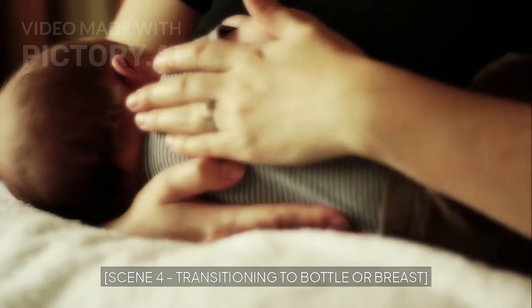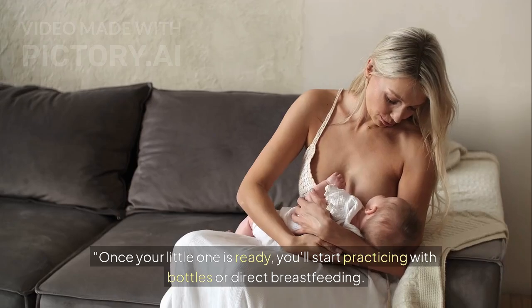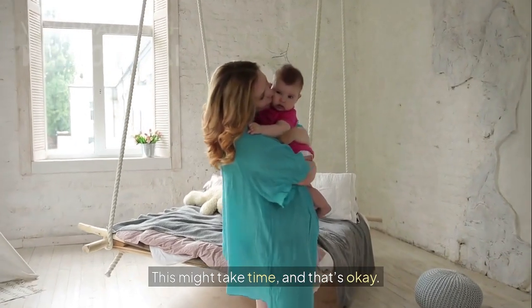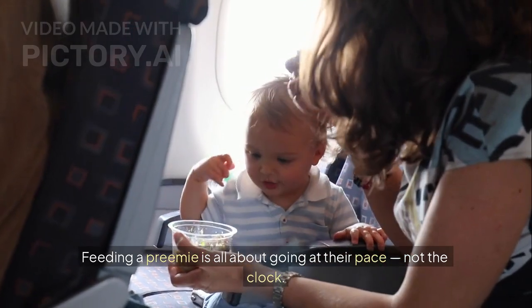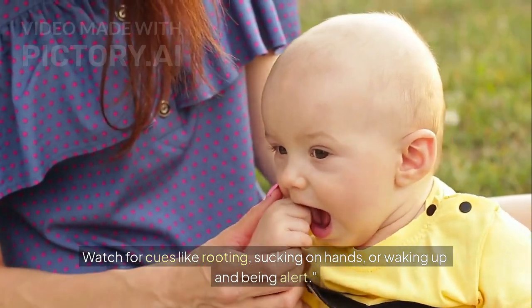Transitioning to bottle or breast. Once your little one is ready, you'll start practicing with bottles or direct breastfeeding. This might take time, and that's okay. Feeding a preemie is all about going at their pace, not the clock. Watch for cues like rooting, sucking on hands, or waking up and being alert.